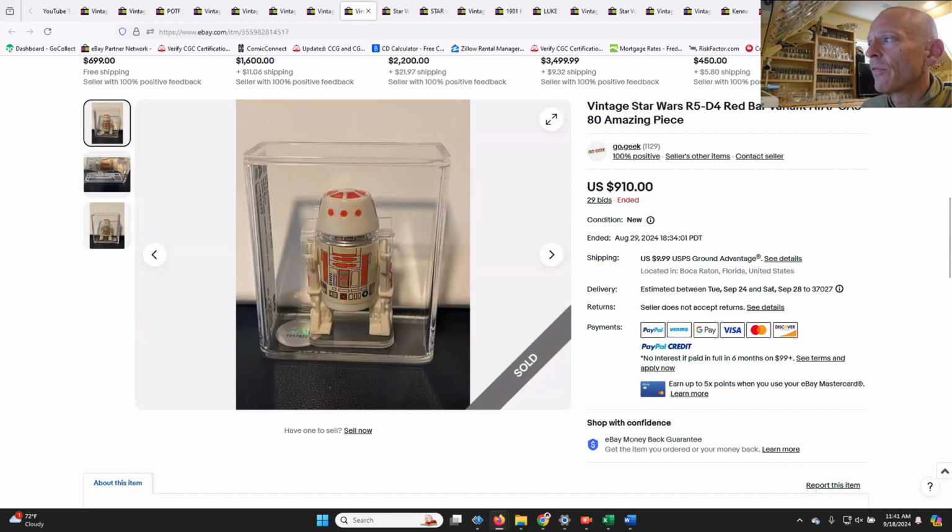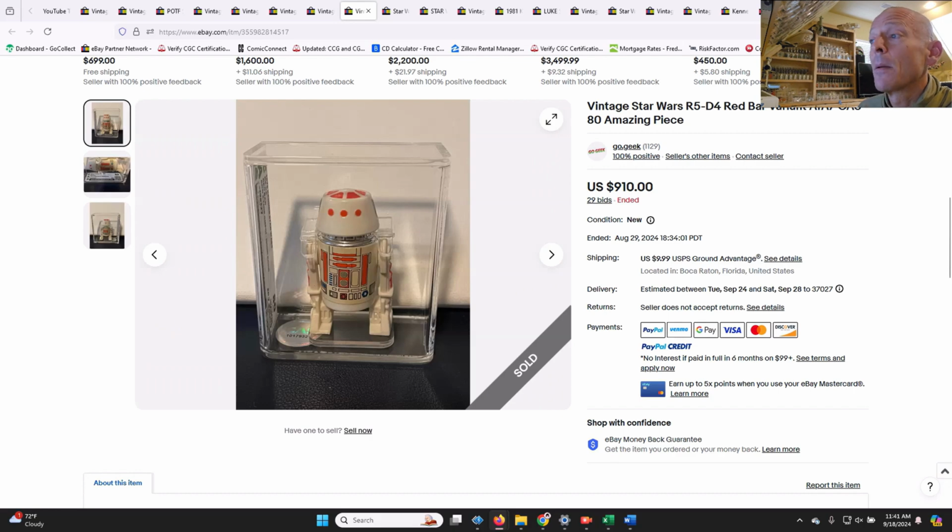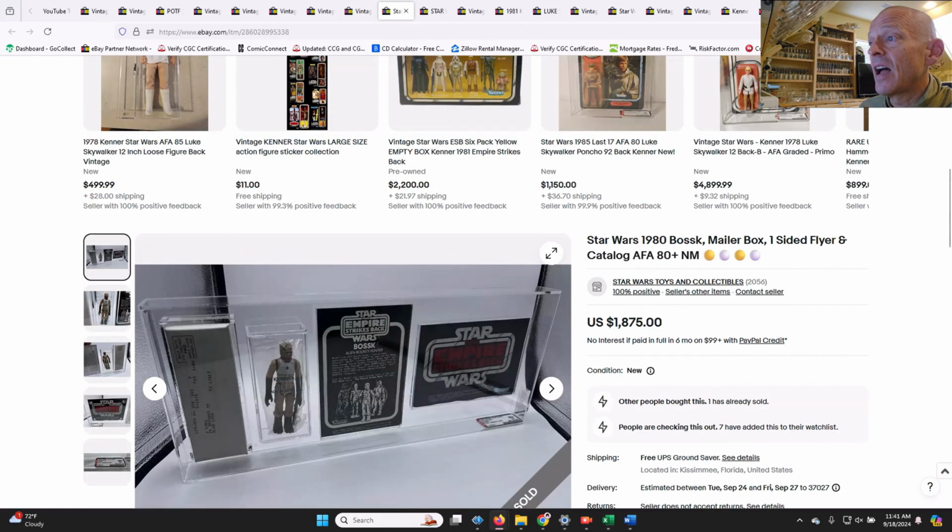So the Red Bar R5, really amazing item. $910 was a great deal, I feel like, for a red bar. That's kind of the price they're going for, sometimes loose and ungraded. So to get a graded CAS 80, pretty good deal at $910.